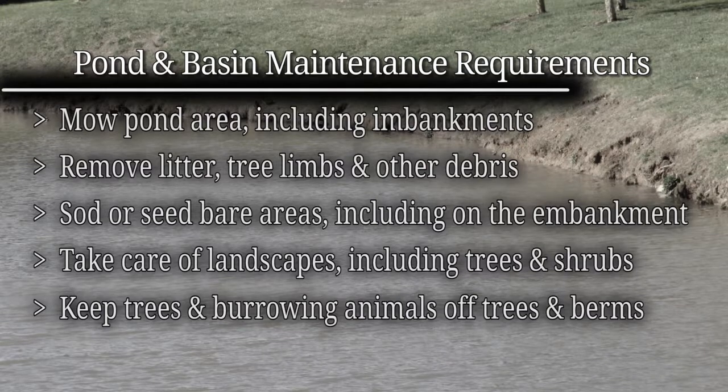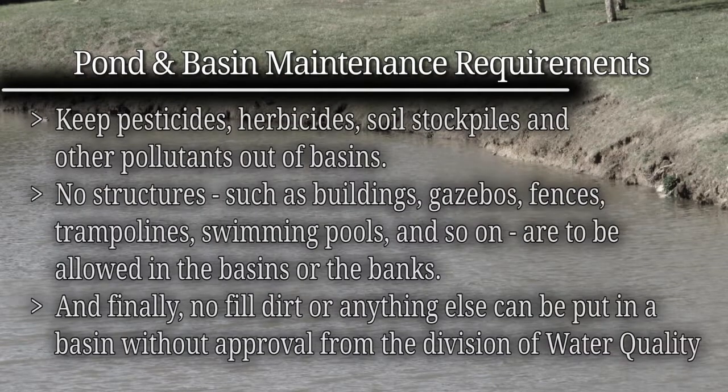Seed bare areas, including the areas on the embankments. Take care of landscape areas, including trees and shrubs. Keep trees and burrowing animals off the dams and berms. Keep pesticides and herbicides, stockpiles, and pollutants out of the basin.